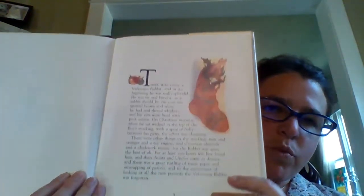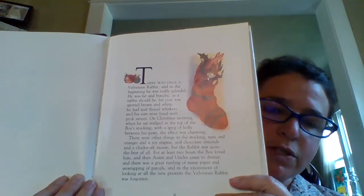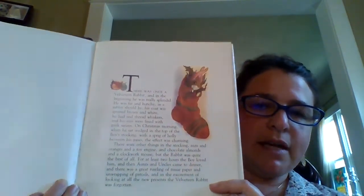So as you can see, there are lots of words on one page and not so many pictures. So I'm going to be reading the book, and I will show you the pictures before and after. But let's go ahead and get started.